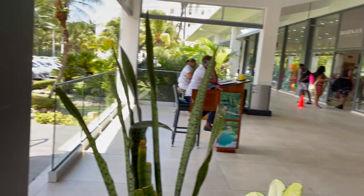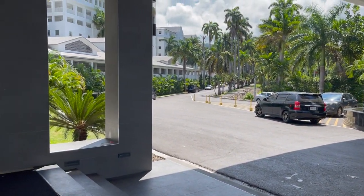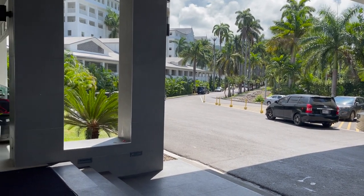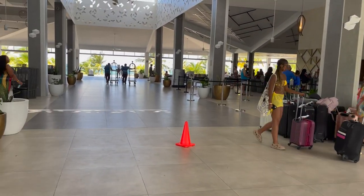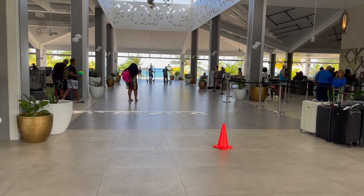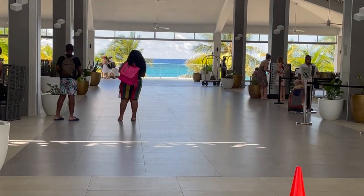We went to the taxi stand to look at the prices to take us to certain excursions. We decided we'll go out and get a local taxi instead, as the prices for the hotel taxis were stupid. We come here all the time, so we already know how that goes. So we decided to go to the front of the hotel and get a local taxi.